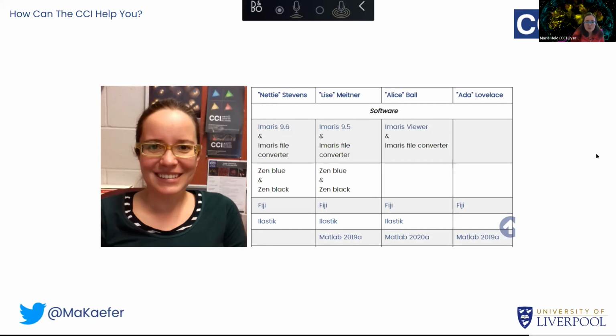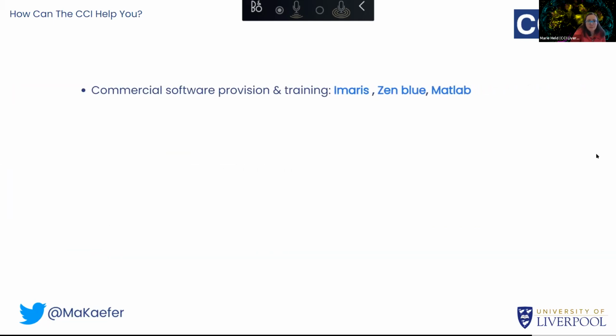We will have a new one soon, which is more powerful than what we have at the moment. There are different bits of software on there. We can provide training on this software, obviously access to it, and support in using it. So the commercial software packages we have are Imaris and ZenBlue. I've also included MATLAB, which obviously you can have from the university, but if you have something that's computationally expensive, running it on a more powerful workstation would help you more. There are a lot of open source software packages like Fiji, Ilastik, CellProfiler, ICY. We're more than happy to give advice on these and training.